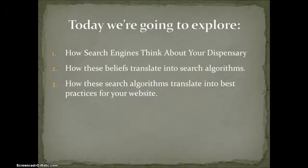So today we're going to be looking at, first, how search engines think, how they think about your dispensary and the logic behind it. Then we're going to look at how these search engine beliefs translate into their algorithms that determine where you are located on Google, and how those algorithms translate into best practices for your website and what you should be doing today to increase your search engine rank. That's what we're going to be talking about at the end of this short video in just a couple minutes.